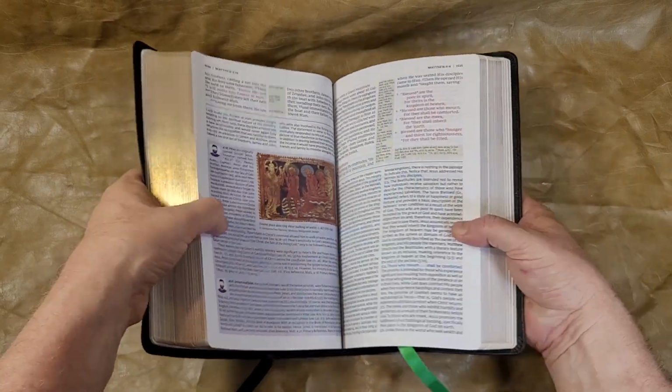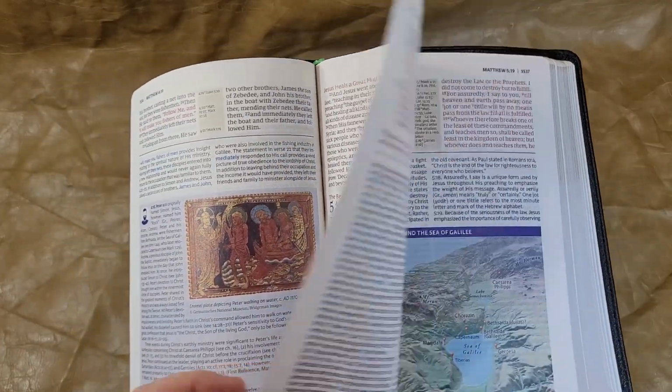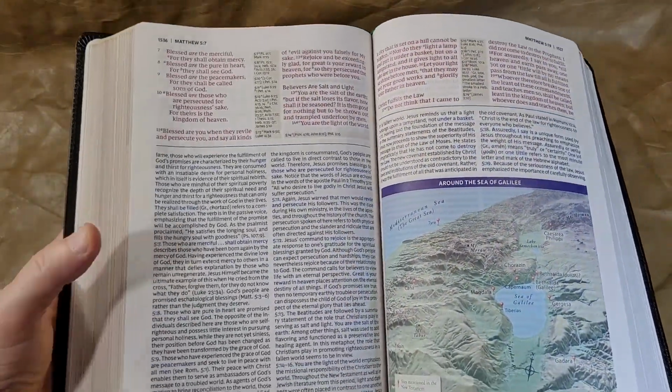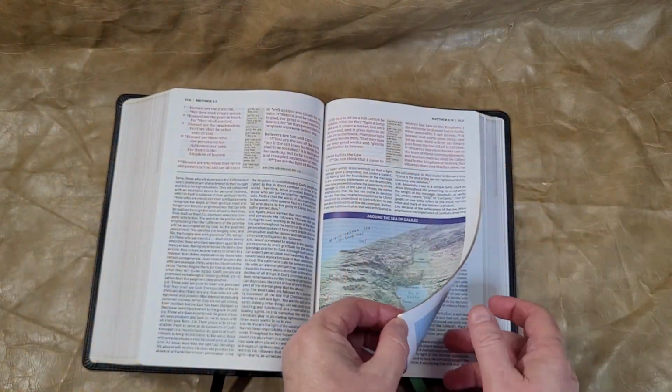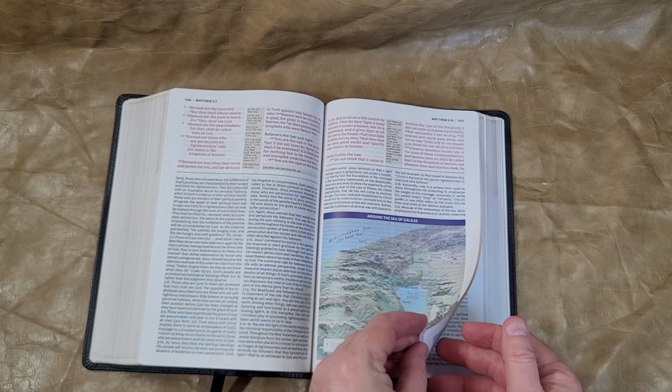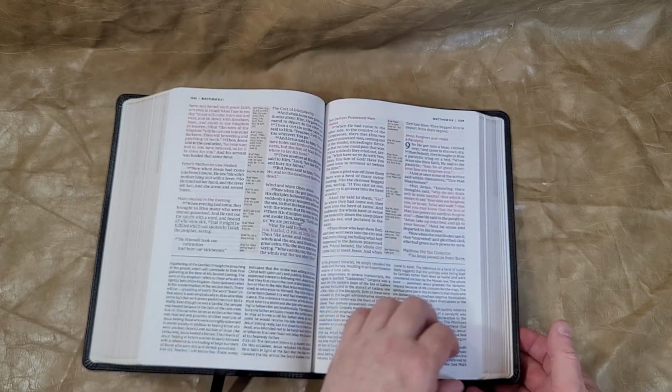So when I say it's red letter, it's really more of a burgundy, which I love. I like a dark red, and this is a dark red. That red is easy to see, easy to read. The text is consistent. It's printed with line matching, so it's in the same location on both sides of the page. That does help readability. This looks really good.